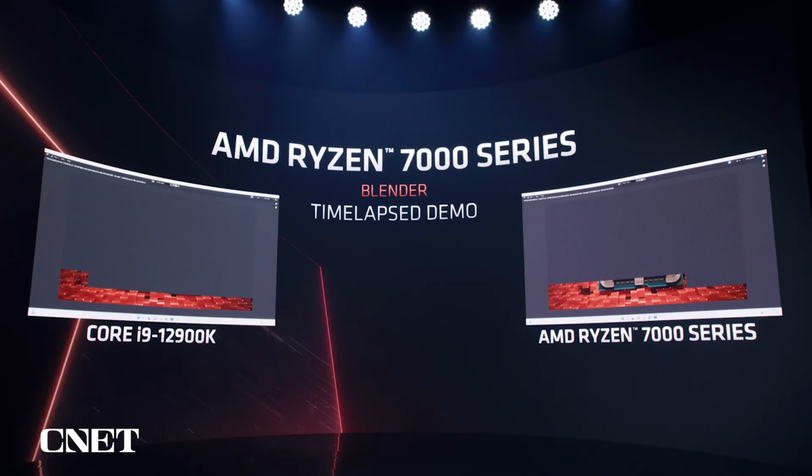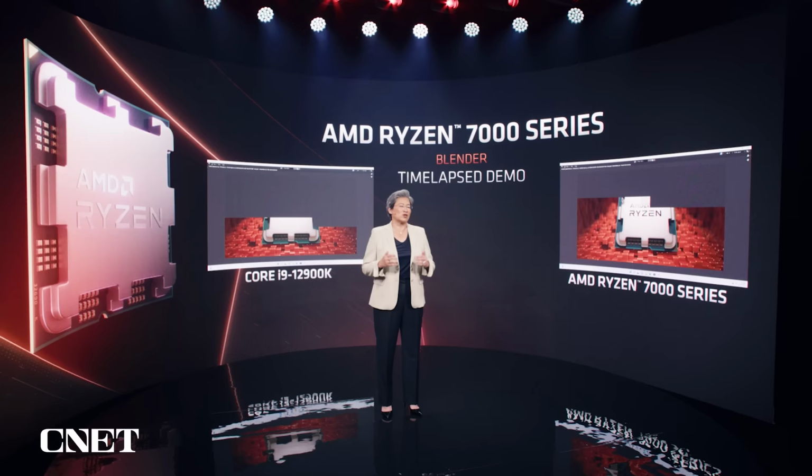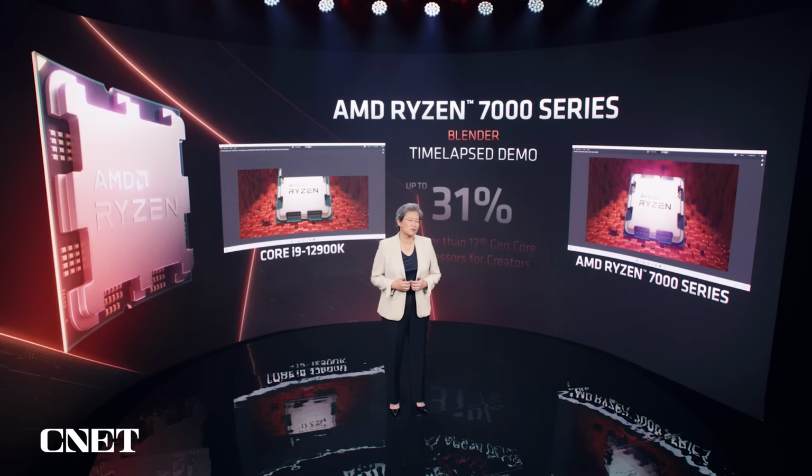On the right is the Ryzen 7000 system, and on the left is a competitor system. Both CPUs are 16 cores and rendering a custom image of our next-gen Ryzen desktop CPU, with Blender maxing out the core and thread count of those processors to complete the render as quickly as possible. As you can see, the Ryzen 7000 system completes the process 31% faster, which means creators spend less time waiting and much more time creating.